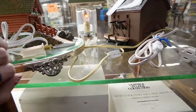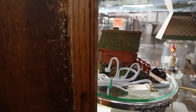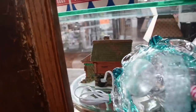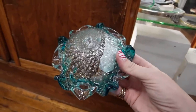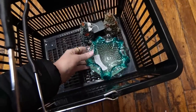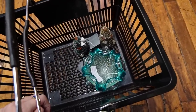Now for the bowl. Where is the bowl? Do we know where? Oh, the bowl is right there. Okay, this is gonna be tricky. Are we gonna be able to do it very carefully? Oh, there we go. Okay, I got it out. $28. I'm really digging that. Okay. A little icy blue Murano and some sweet little vintage Christmas trees. I'd say we're off to a good start.